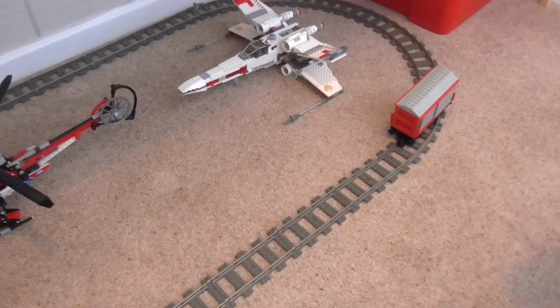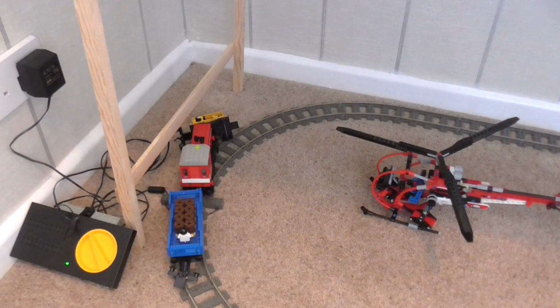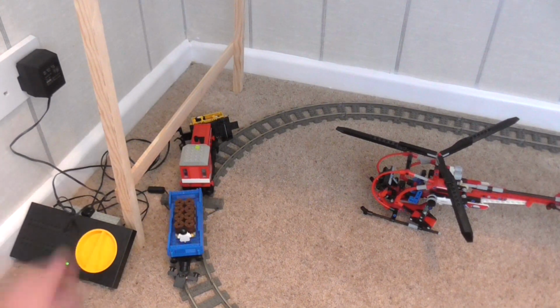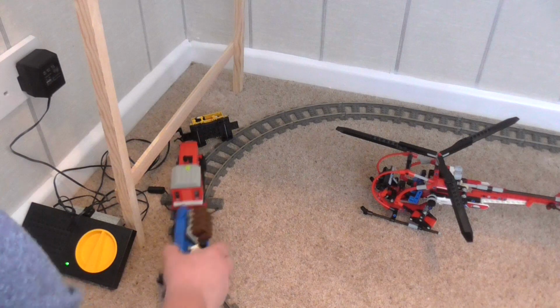Oh no, it's derailed! The carriage is derailed. Oh no! Oh, it's gonna crash. Oh shit! Absolute chaos on the railroad. Oh, that's amazing. It's so good. I remember it used to derail pretty easily. You can get it going really fast.